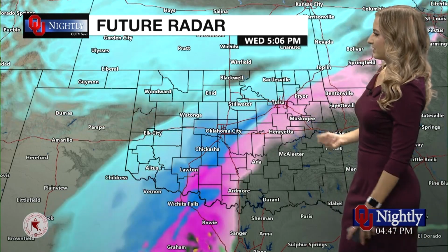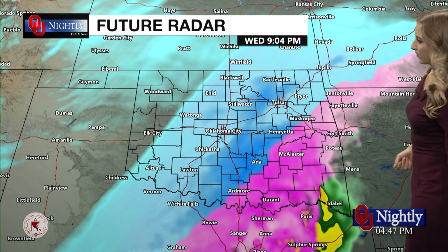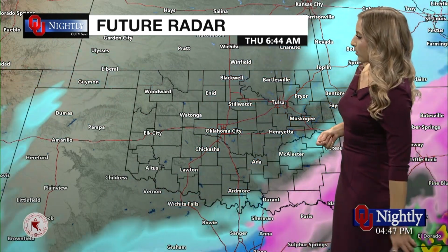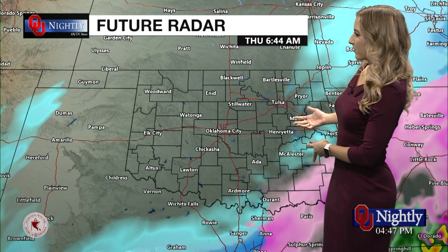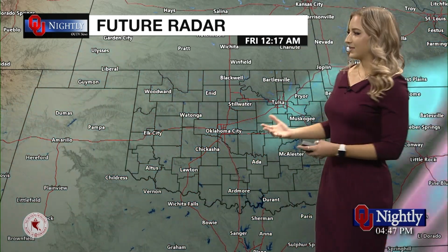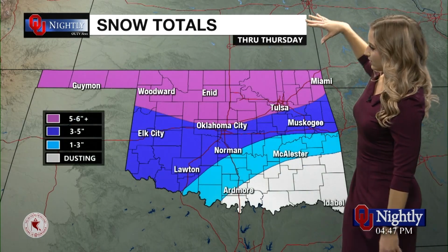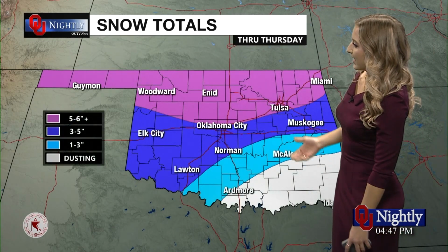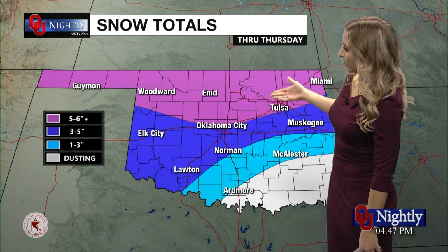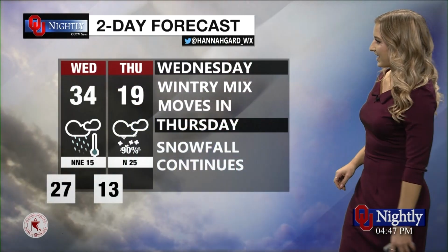So we'll really start to see that pick up. Heavy snowfall by tomorrow night and wintry mix for most of the southeastern parts of the state. We'll have a brief clear up Thursday morning and then the potential for more snowfall late Thursday evening. So we'll certainly see some significant accumulations throughout the course of this event. So those snow totals Thursday, mainly the highest totals will be to the north, 3 to 5 inches for central Oklahoma and then a dusting farther southeast there.